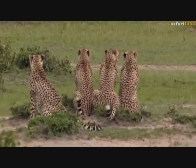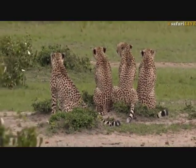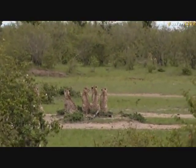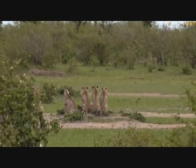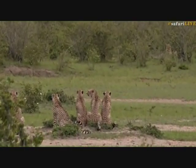What a scene. Now, cheetah are no match for lion. Not even five cheetah against one male lion would be a match. Lions are simply far too big and strong. But cheetah are super speedy. So these cheetah have actually been moving slightly closer towards the lions since they've spotted them. There are a few more lion we think hidden in those bushes. We just can't work out where.